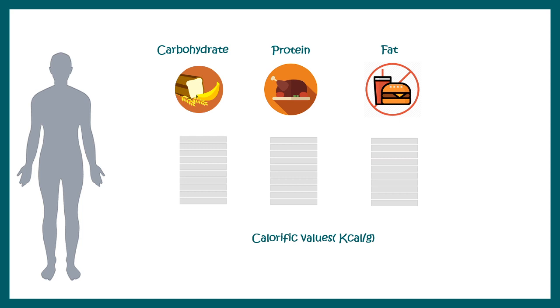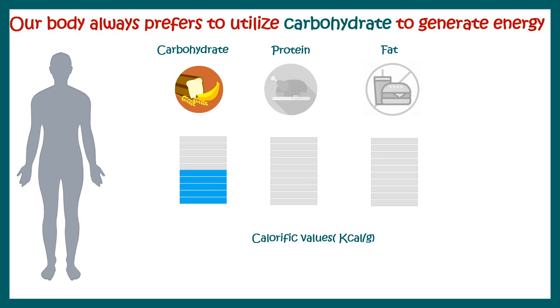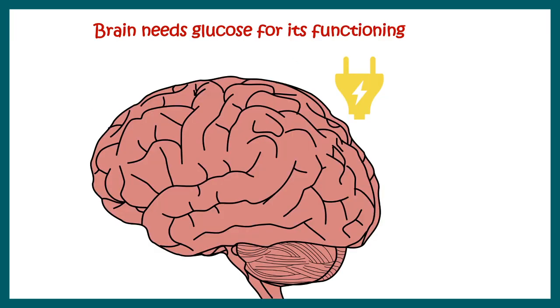Now we can get our calories from three sources, namely carbohydrate, protein or fat. Both carbohydrate and protein have 4 to 5 kilocalories per gram of calorific value, whereas fat has way more than that. Even though fat has much more calorific value, our body is not trained to utilize fat. It turns out that our body always prefers to utilize carbohydrate in order to generate energy. So the body prefers glucose over fatty acids.